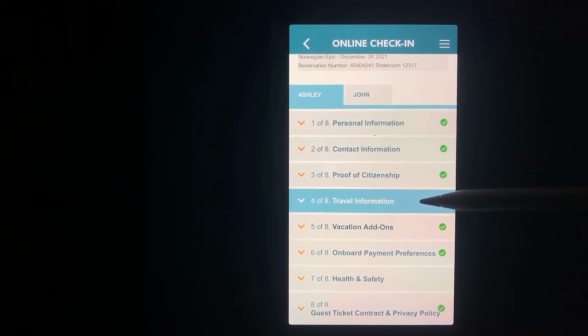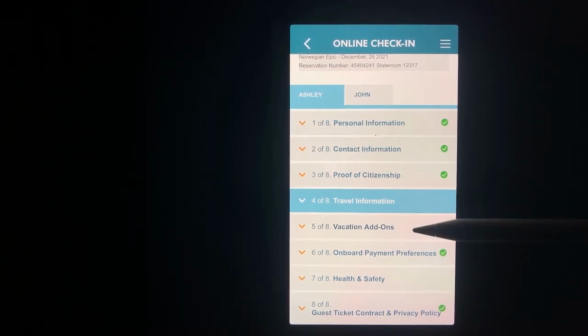This is where you will tell Norwegian if you are flying or driving to the cruise. If flying, Norwegian wants your flight information. Don't worry if you're like us and have not booked your flights yet. You can skip this or any other incomplete section and come back to them at a later date. Section 5 is add-ons. This is where you can buy travel insurance, or it's another location on the app where you can upgrade your drink package or your Wi-Fi.